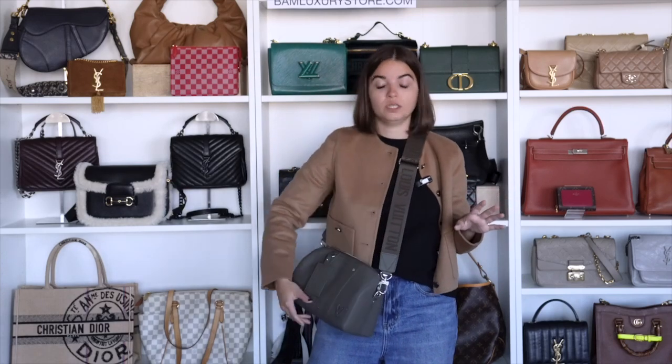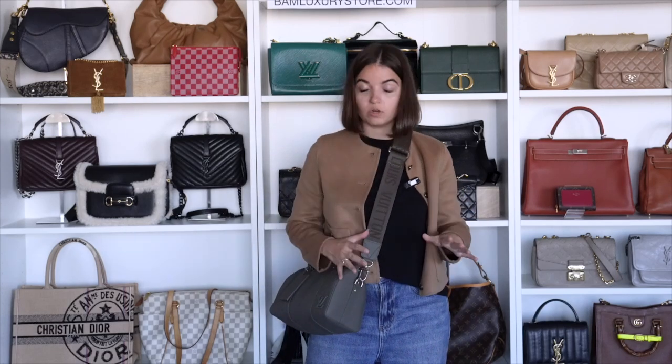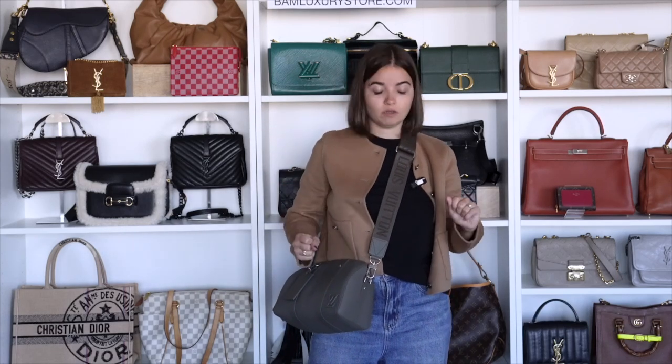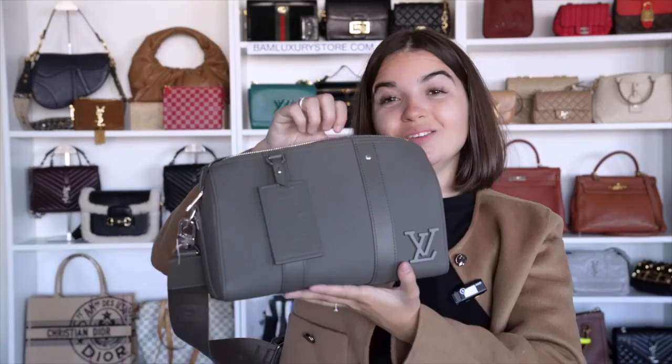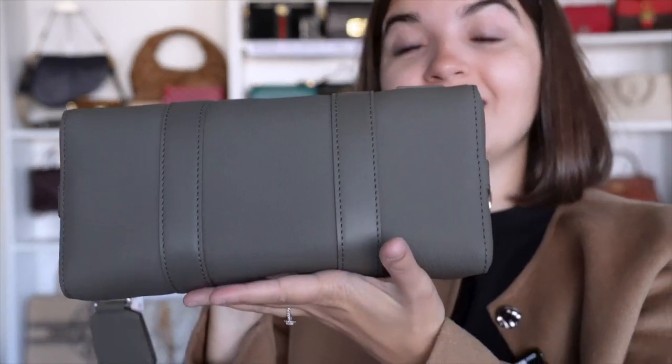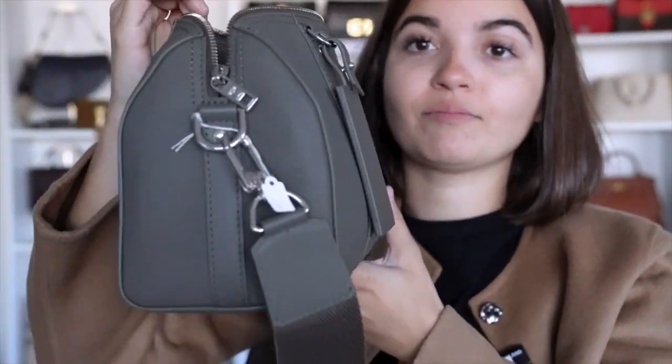I prefer this one to Speedy, actually, in my opinion, because it fits way better to the body. It's more nice, and you don't have the handles that's a bit bothering. The strap is adjustable. This is a good point. And it's as new, guys. As new, as you can see. Beautiful bag, as new, beautiful inside.